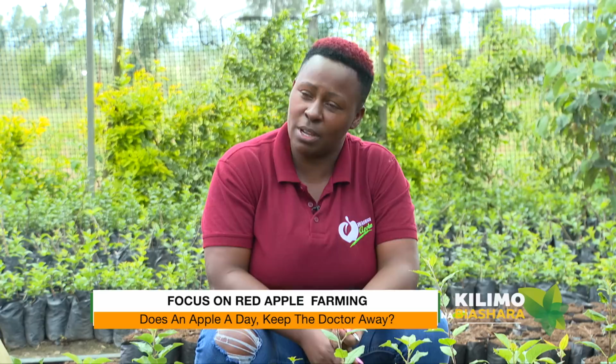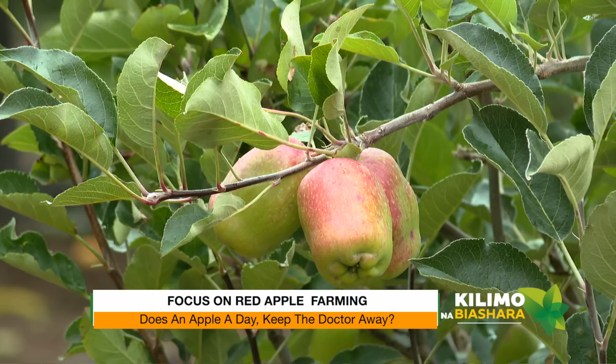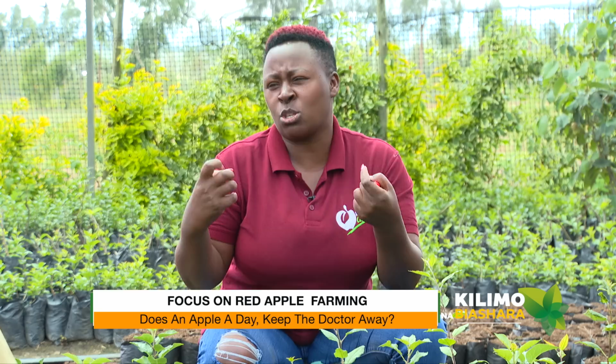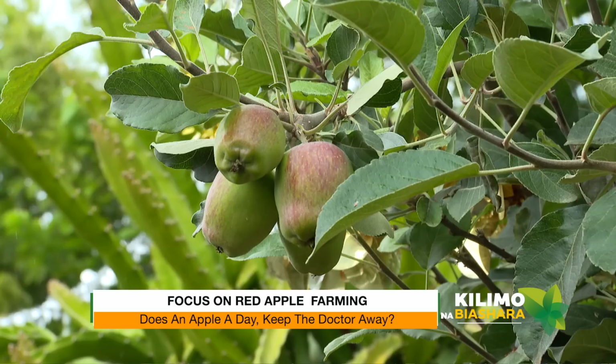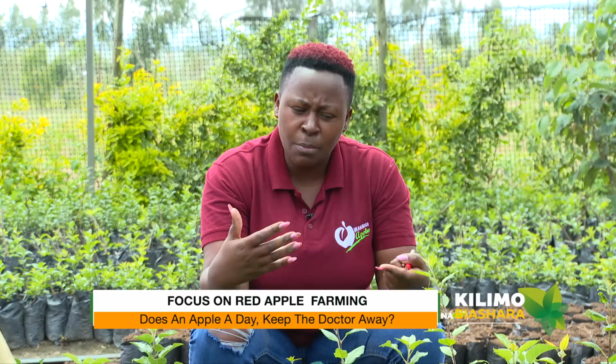So the mystery is actually true that one apple a day keeps the doctor away. Yes. In fact, I say you keep doctors away. The good thing with organic is that whenever you eat that fruit, you get the benefit. Personally, I assume that some of these diseases we are seeing, cancers and all these, are because of what we eat. Go back, Linda, to those years. People used to eat kienyeji things. But did you hear of cancers? We're encouraging people, let's go back to organic.